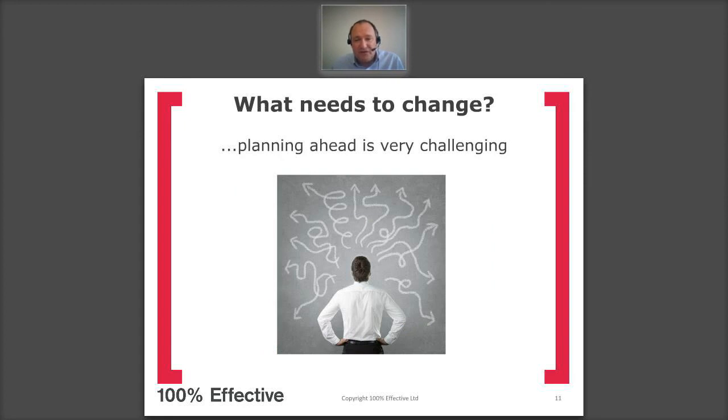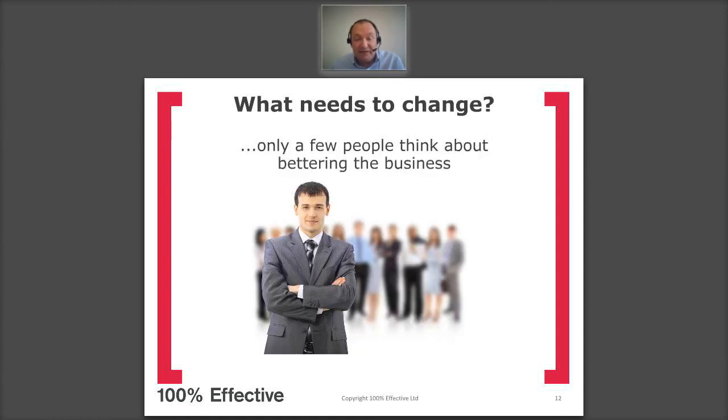We also need to make sure that we know how long tasks take, how many people can do it, what the outputs are going to do, so that we can plan properly across the entire business. And if we can do that, then we can start doing things a little bit better and differently than we did before.